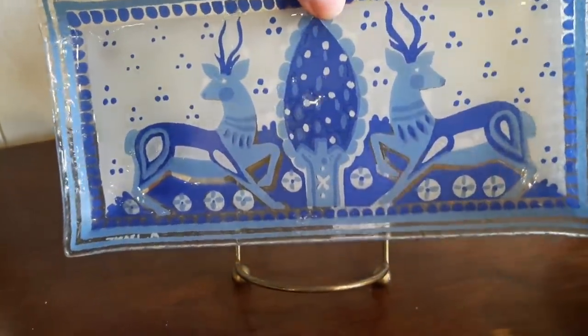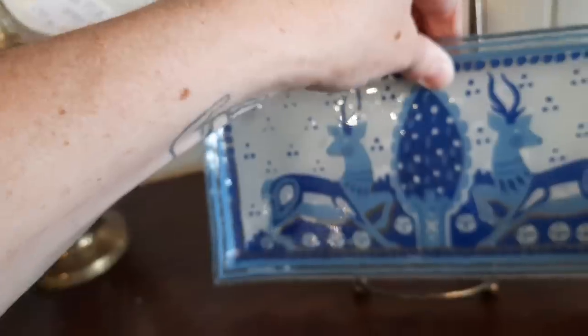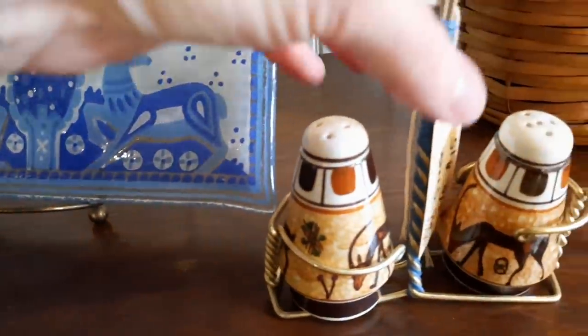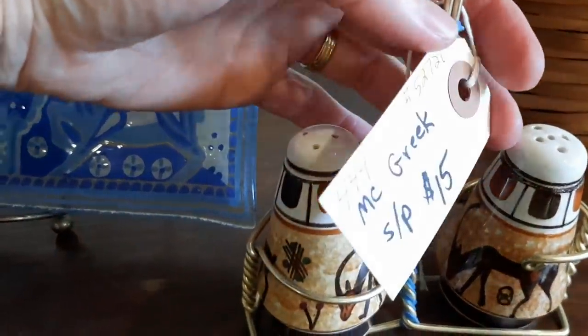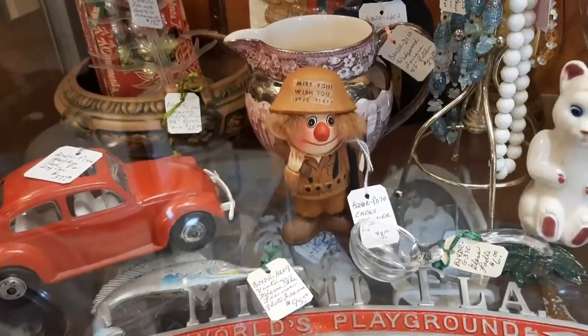This was a fused glass plate. I call them fused glass. I might be calling it the wrong thing, but usually you can find the signature on the back. So Peggy Carr is a popular name to find. Her signatures are kind of hard to find, but they're usually on the back of the piece, sometimes on the front. And this was a little made in probably, I'm assuming, Greece salt pepper shaker.